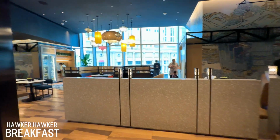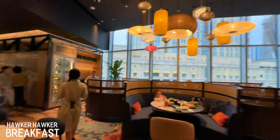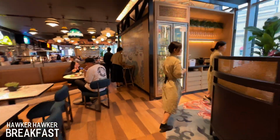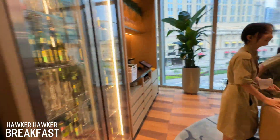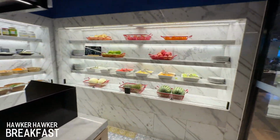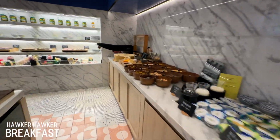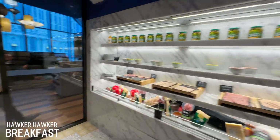Now here we are at the Hawker restaurant. This is where breakfast is served. It's actually a very nice space, but because of how many rooms the hotel has and how big the hotel is, it can feel pretty crowded pretty quick. The design itself is beautiful, and the buffet was spectacular. They had all the different food options available. I was very surprised that Macau had this many options.